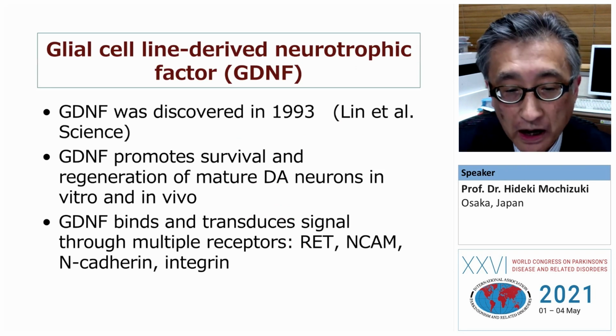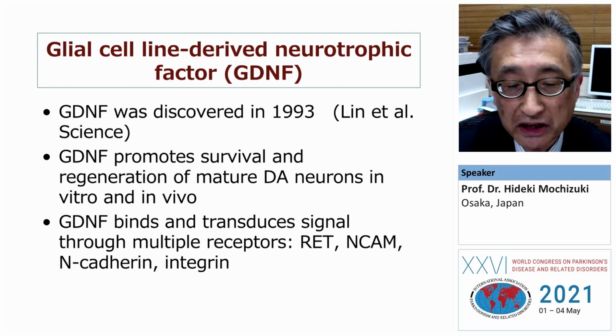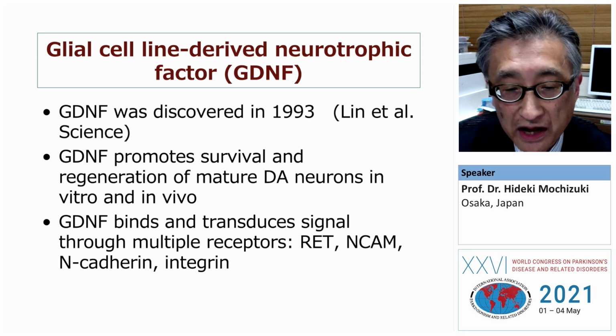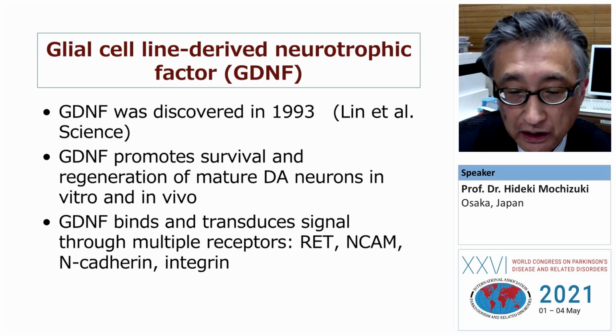First of all, I would like to briefly talk about the glial cell line-derived neurotrophic factor, GDNF. GDNF was discovered in 1993. GDNF promotes survival and regeneration of mature dopaminergic neurons in vitro and in vivo. It binds and transduces the signal through multiple receptors: RET, NCAM, N-cadherin, and integrin.